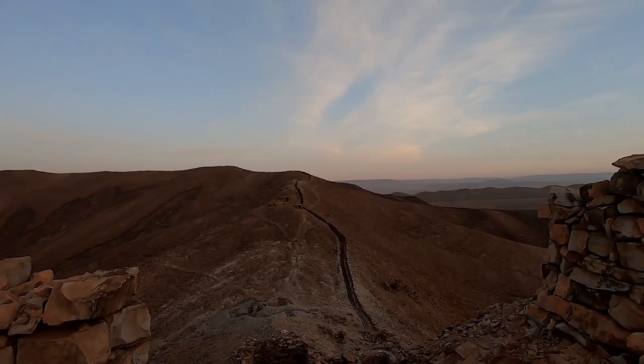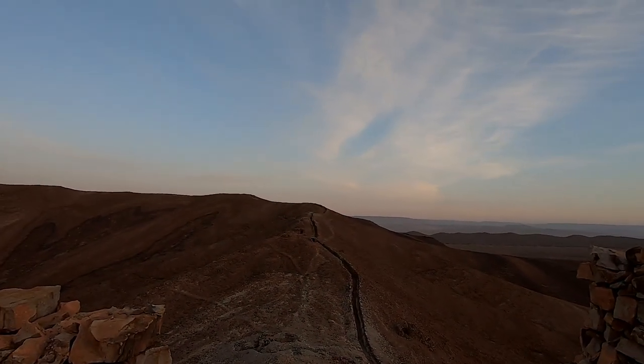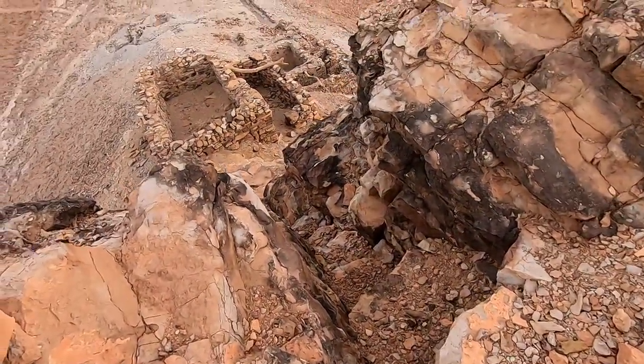And there's another really cool thing to see here. You see the trench? It's still there. It's impressive. They must have dug it out of the mountain, or yeah, it looks like it's dug out and not built up. I'm gonna see if I can go there, but I have to go down these stairs. That'll look a bit interesting.